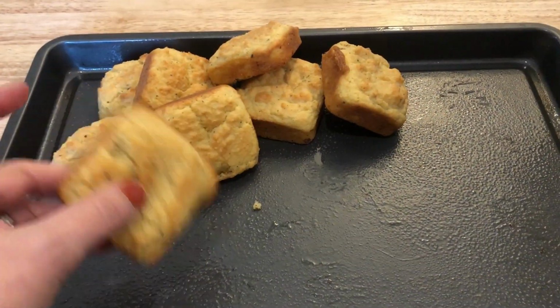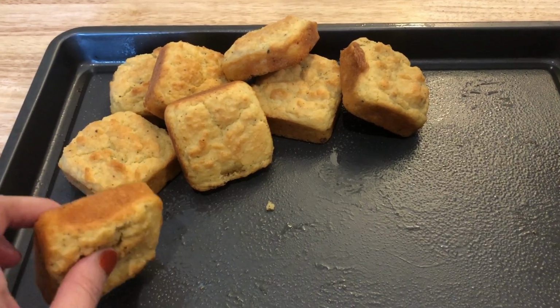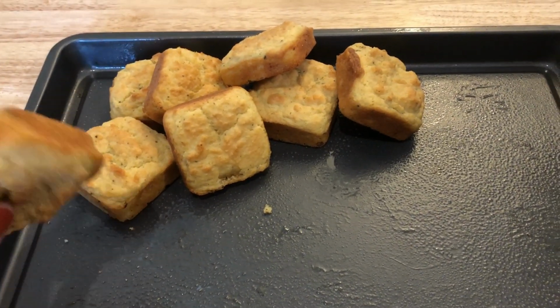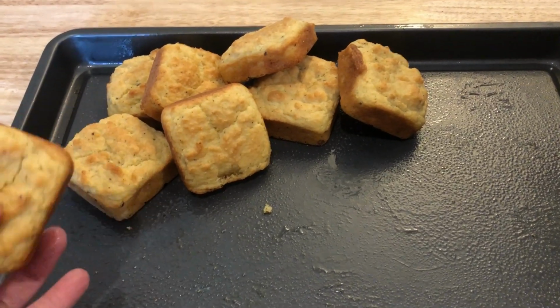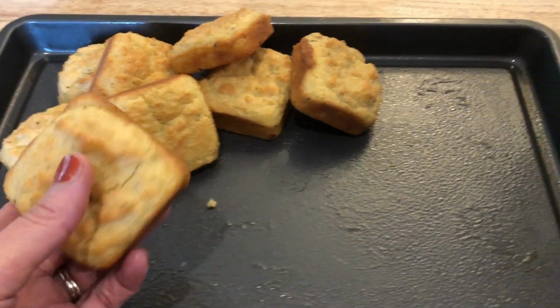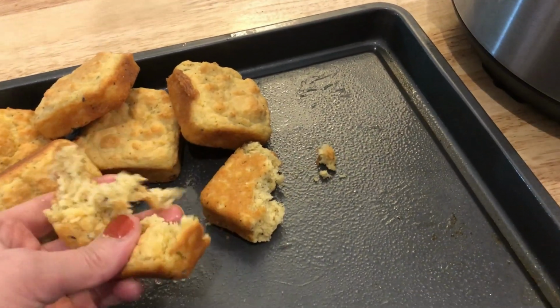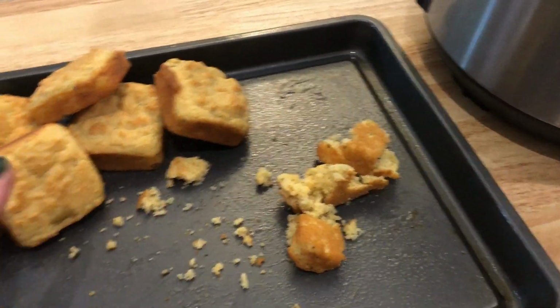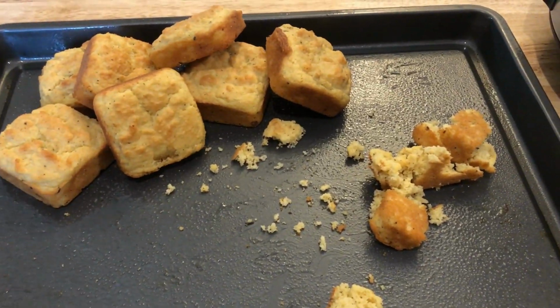So the first thing you want to do, I don't know if I mentioned this, is a double batch. So 2 batches of the biscuits, so you have about 18 biscuits. They usually make 8 to 9 biscuits, so anywhere between 16 to 18 biscuits is what you're going to have. And then we're just going to crumble it up like this into kind of bigger chunks. And I will show you what we're going to do next after we get it all crumbled up.